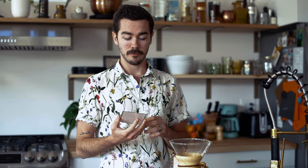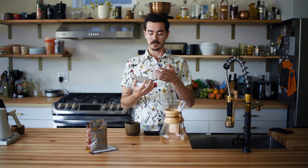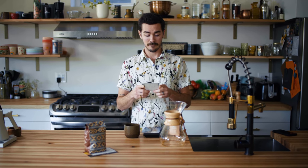So this one is their Tamil Nadu. Tasting notes on this one: marzipan, so sweet, marshmallowy, milk chocolate, raisin. Again, this is a medium roast, a little bit towards the lighter end of the spectrum. They say to try it on a Chemex. Same thing, beautiful little history of coffee in India.